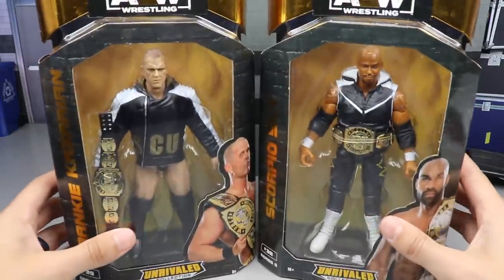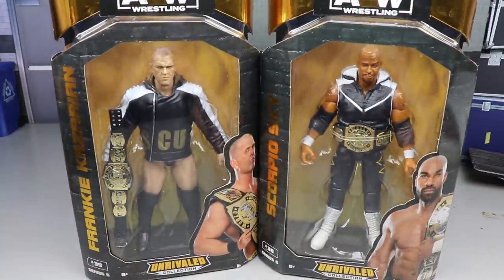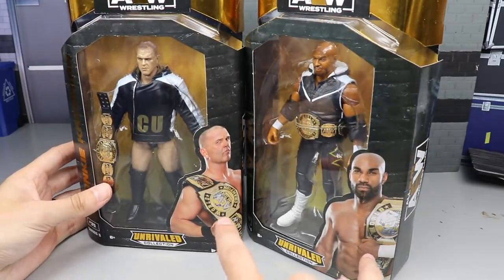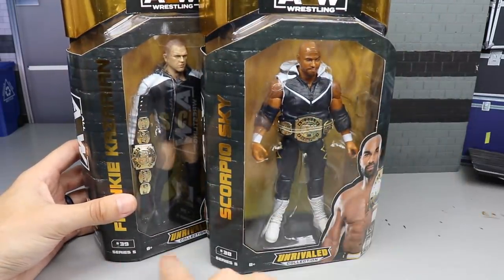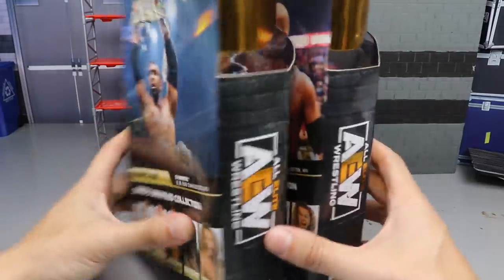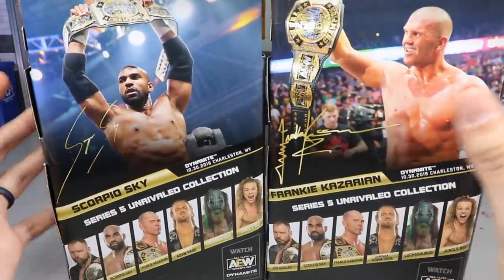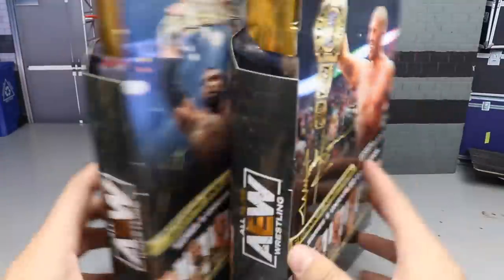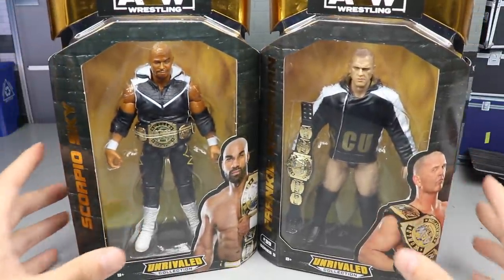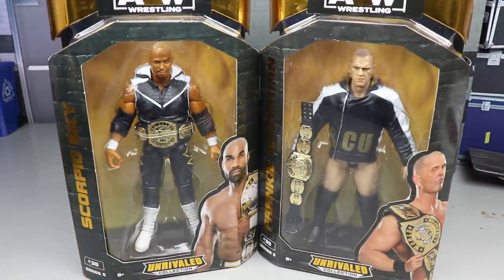So getting into the packaging, guys, you will see we do get both tag championships right here. Frankie Kazarian, Scorpio Sky, they look really good in the packaging. I'm actually pretty excited to see how they fall there. You do get a great image of the two right there. Number 38, number 39, they need to be like this, to be honest with you. So we'll flip that. On the side, you get the AEW logo, images of the talent down here. On the back, you do get a shot of both guys holding up their championships. Rest of the figures in the wave that we've already covered. Other AEW logo over there, and that is pretty much it for our AEW Unrivaled Collection packaging on the Series 5 Frankie Kazarian and Scorpio Sky figures.